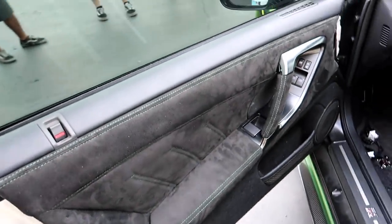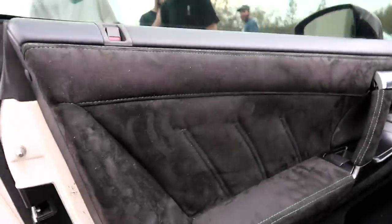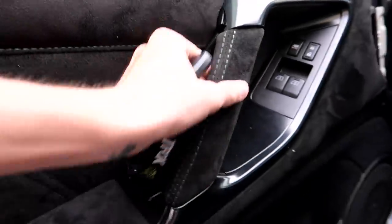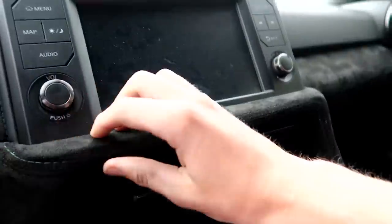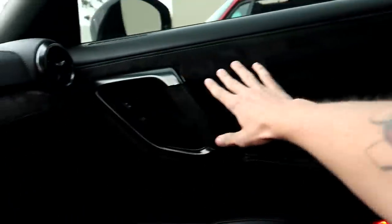Oh, that was a great first entrance. Look at the door panel. None of this was here. We have all new stitching. Whole Alcantara door. Oh my God. Okay, so actually one thing, the steering wheel's not done. But look at this. Holy cow. So this is all Alcantara, all along the door. And this, holy cow. Look at the little detail.